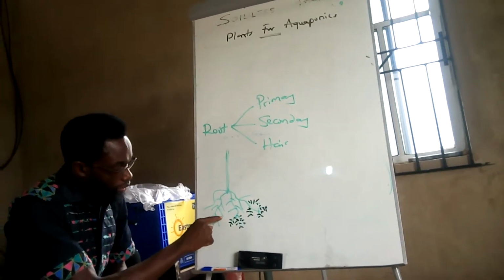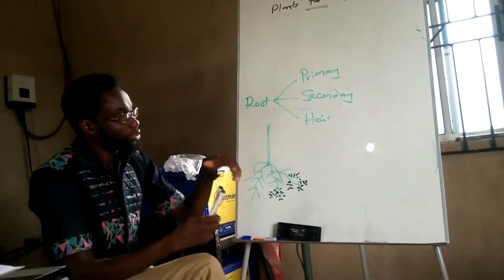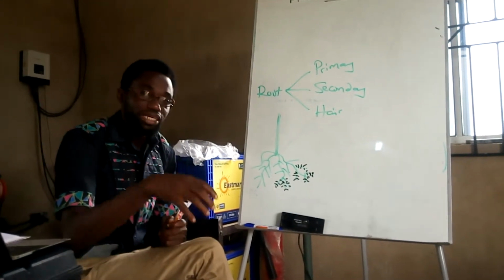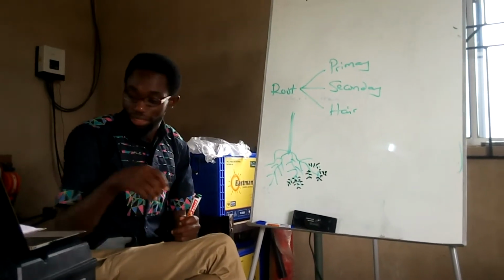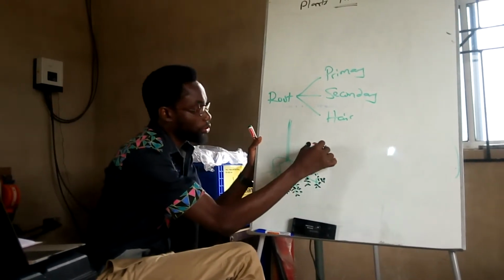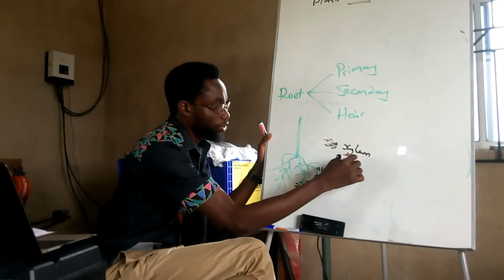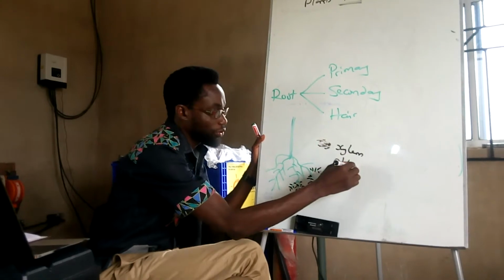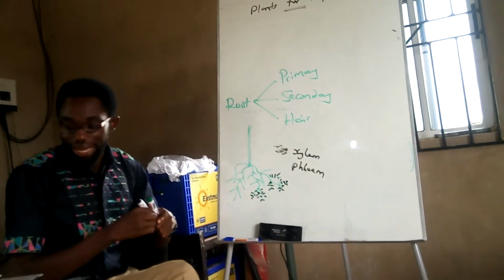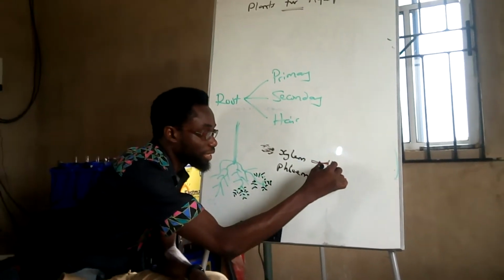Then we have what you call the fibrous root or the secondary roots. They are attached to the primary roots. These ones are responsible for taking up nutrients through what we call the xylem. So in your listing you have what you call xylem and phloem. Hope my spelling is correct. Yes. So you have xylem and phloem. So the xylem is responsible naturally for taking up water.